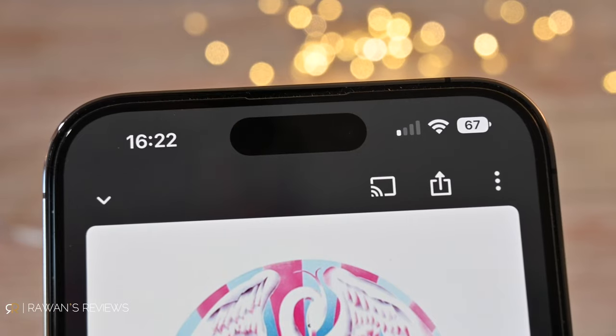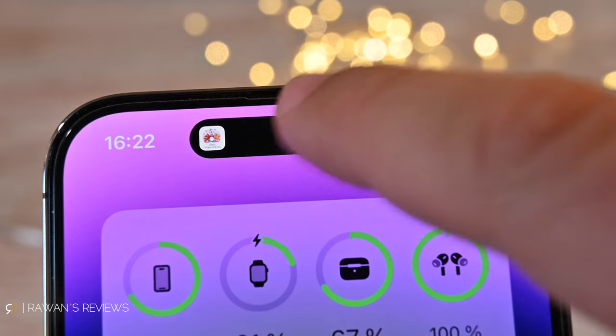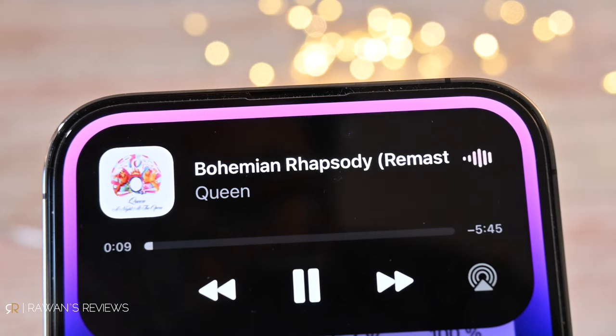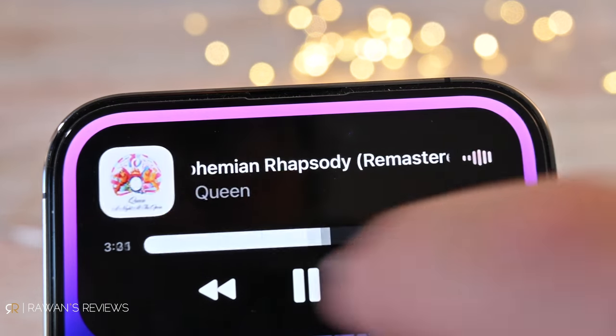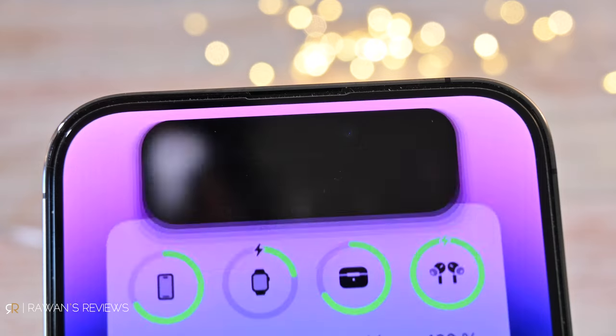Other useful things, of course, when you're playing music, you can touch and hold to interact with a song from any screen or tap directly to go into Spotify or Amazon Music or whatever you're using. So it's more useful than I thought. And with iOS 16.1, Apple will open this to third-party apps, and I think it will only get better and better with time. And then the cameras are also awesome.